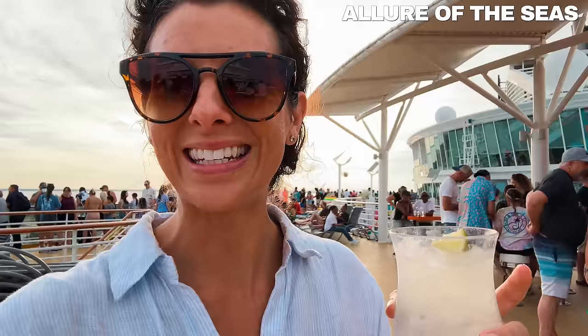It's time for sail away here on the Allure of the Seas. I grab my favorite Royal Caribbean drink, a Caribbean mule. It's very refreshing. And now we're gonna watch the ship sail away.